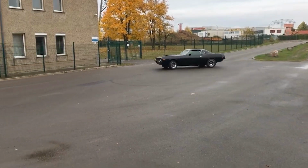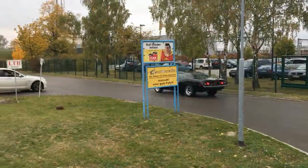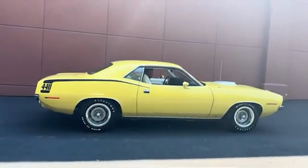And that's what makes the Hemi Cuda number 1. It wasn't just the fastest muscle car of the 1970s by the numbers. It was the complete package. The look, the sound, the performance, and the legend. 50 years later, it's still the king.